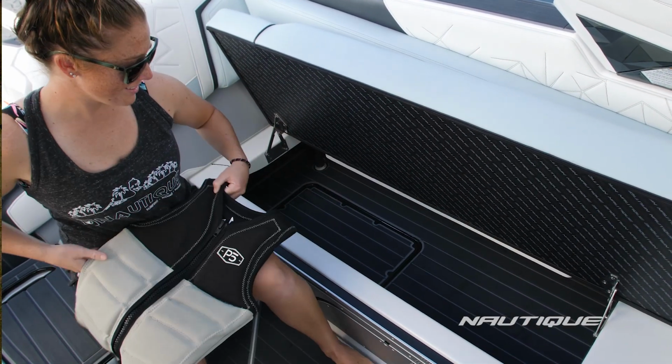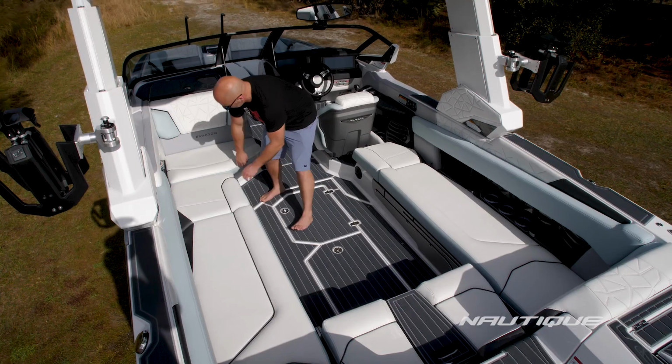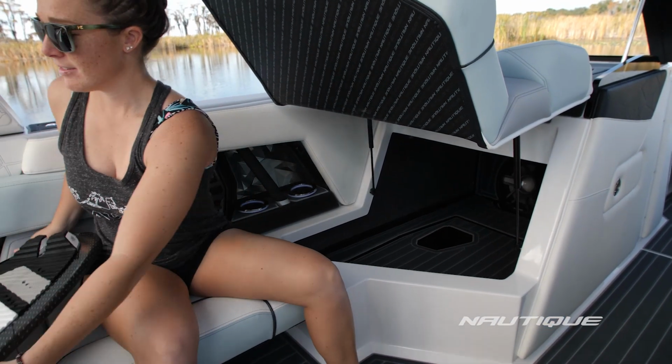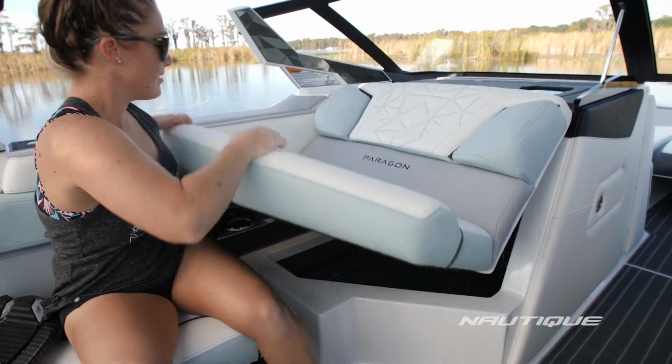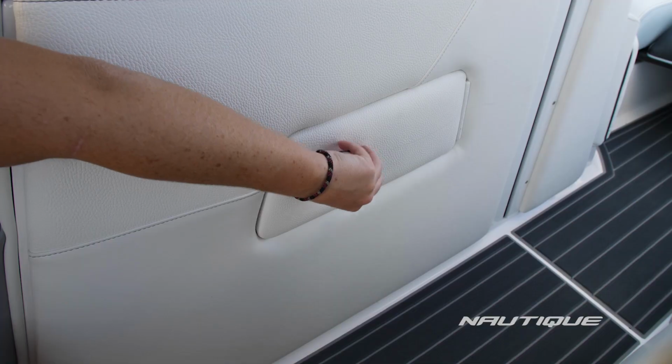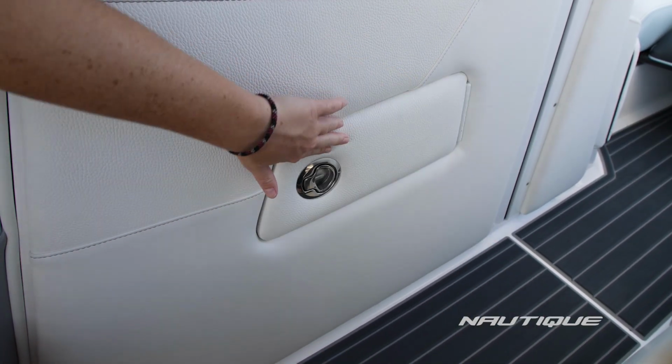Same on the passenger side of the boat. Then we also have storage underneath the love seat compartment as well. Of course, everything's covered in SeaDek. We also have a standard trash can built in right underneath the love seat here with access right here in the walkthrough, so you can keep your boat clutter under control.